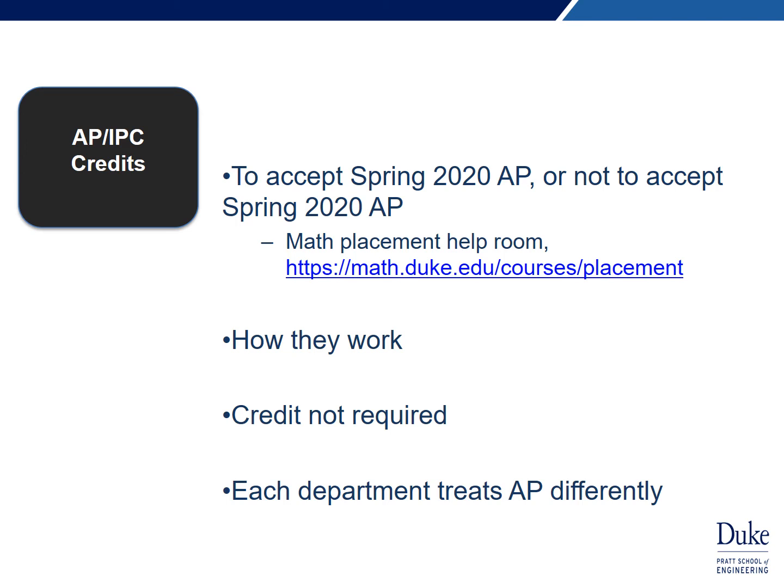Those beginning STEM courses serve as a foundation to upper-level engineering courses, and if you move on to subsequent courses that build off of that foundational information, it is possible that you may not be prepared for those upper-level courses. This is something that you can discuss with the respective Duke department if you are uncertain.